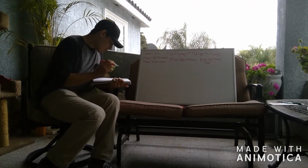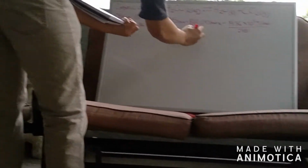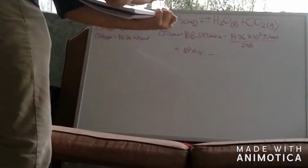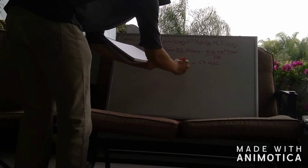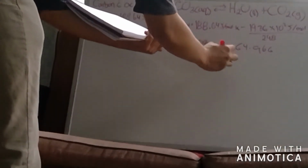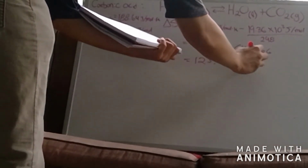So when we solve for this, we receive a product of 188.64 joules per mole Kelvin subtracted by 64.966 joules per mole in order to have like terms so these could add up. When we do this and add it up all correctly, we end up with the positive value of 123.67 joules per mole Kelvin. And as we have now provided the instance that this reaction is a spontaneous reaction because it favors the product.